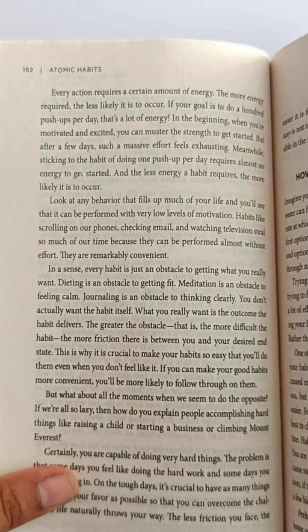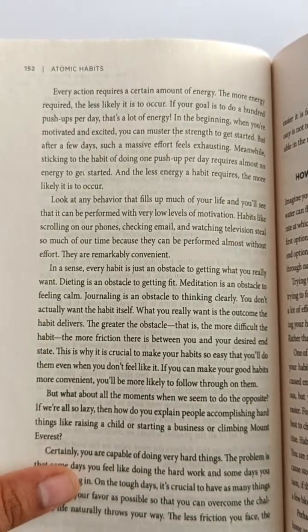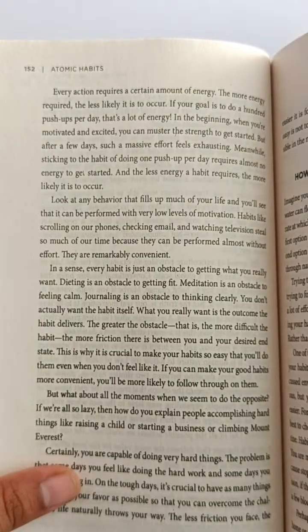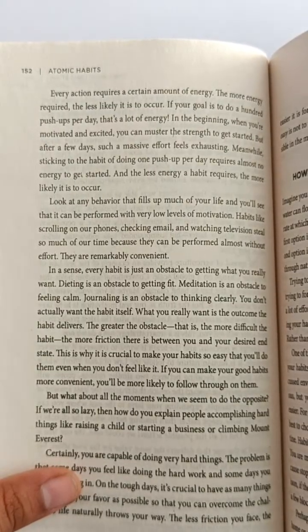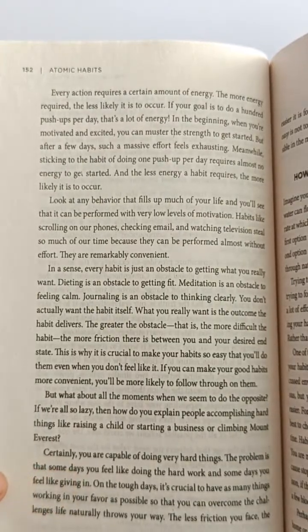But what about all the moments when we seem to do the opposite? If we are all so lazy, then how do you explain people accomplishing hard things like raising a child or starting a business or climbing Mount Everest? Certainly, you are capable of doing very hard things.